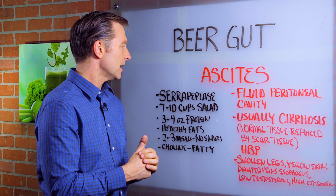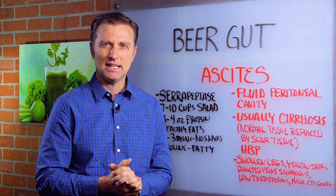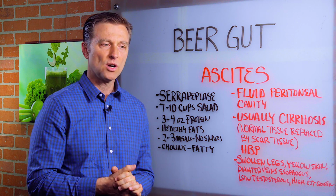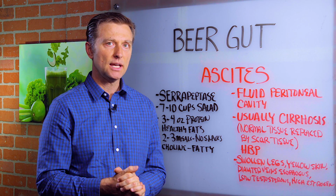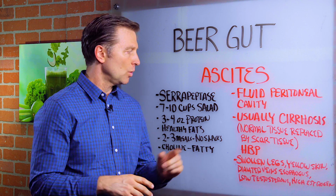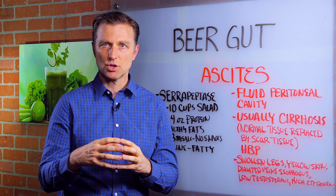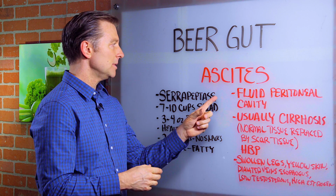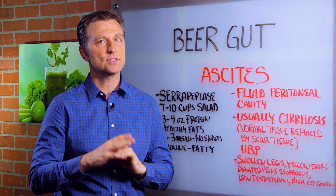Okay, so what are you going to do to fix this? Number one, there's an enzyme called serrapeptase. I would get it in the highest form possible, like over 120,000 IUs. I would take it 3 times a day on an empty stomach. What this will do, it'll help get rid of excess scar tissue where it shouldn't be. It's a great remedy, but you also have to change your diet or else it's never going to work.